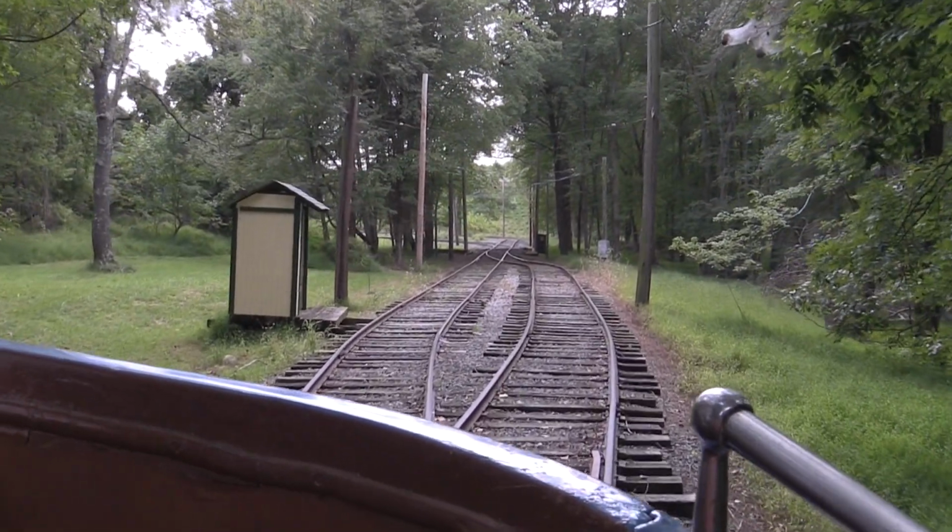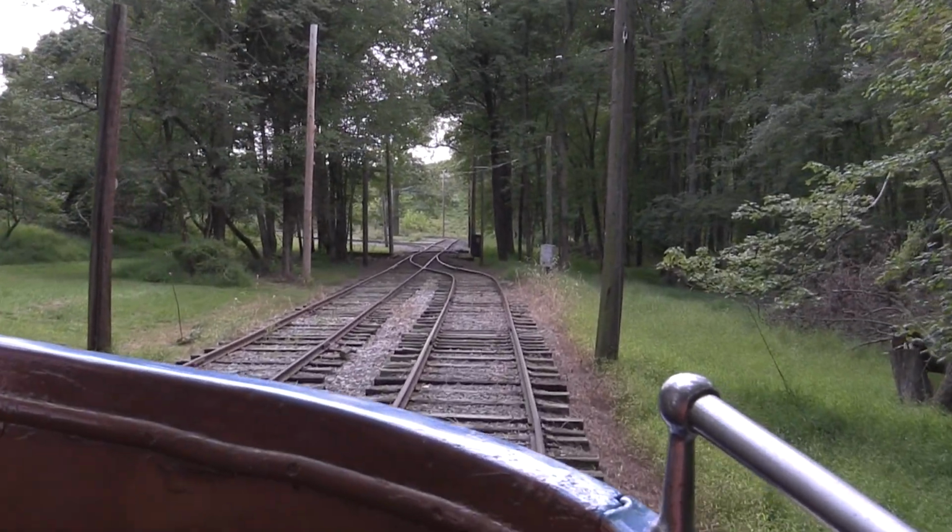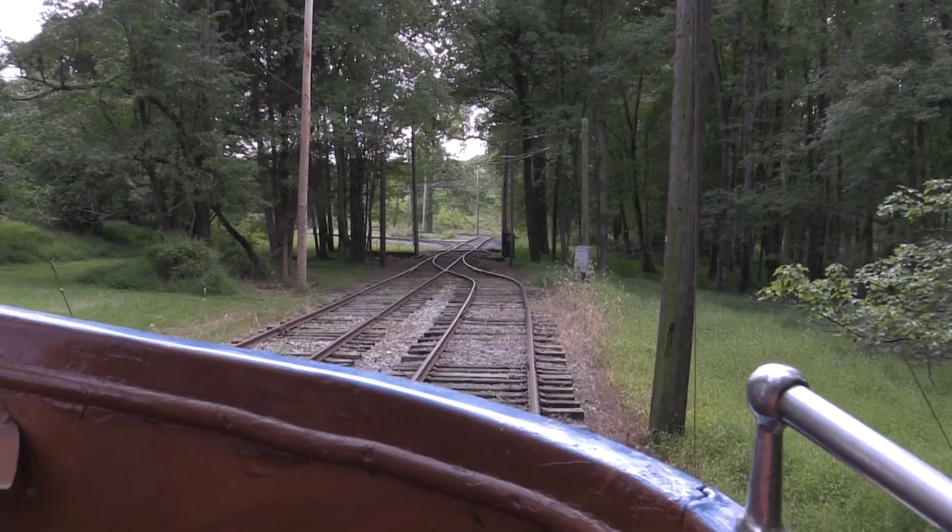The right track. Don't want to go on the wrong track.